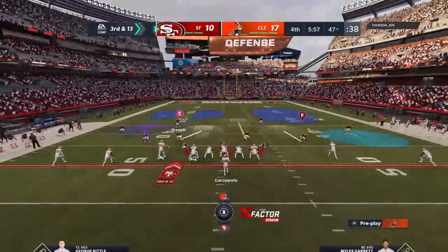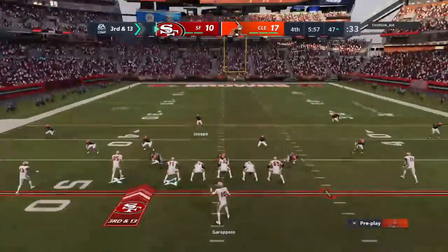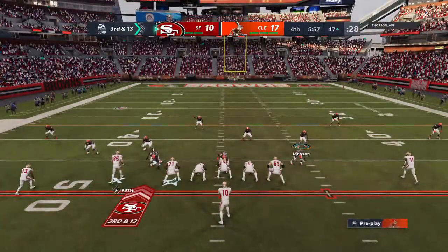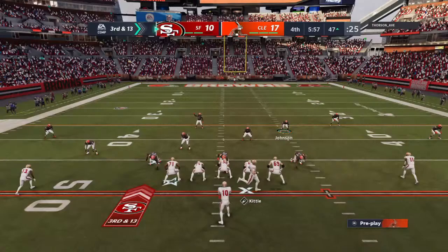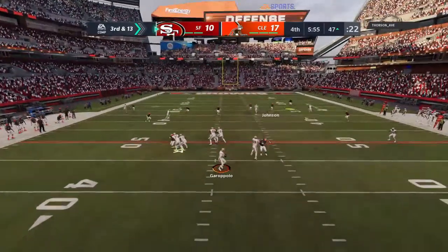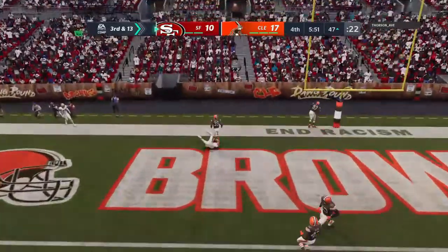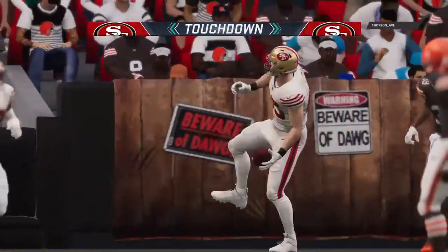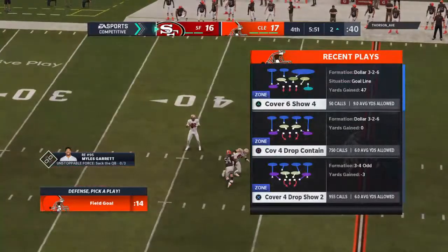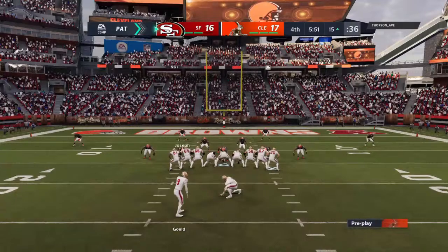The Niners on 3rd down. They've converted 3 out of 5 thus far. This is going to be 3rd and 13. A shotgun snap for Garoppolo. Oh, he'll look downfield for Kittle. That is caught by the tight end, Kittle. Touchdown, 49ers. To number 85, George Kittle, 47 yards. And the 49ers are within an extra point of tying this thing up.